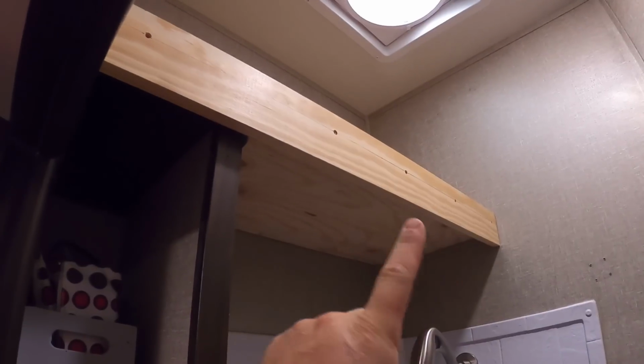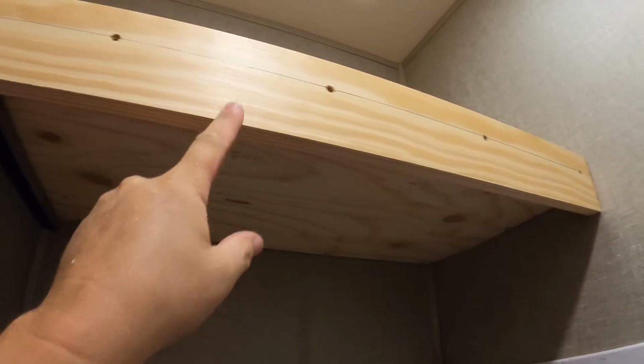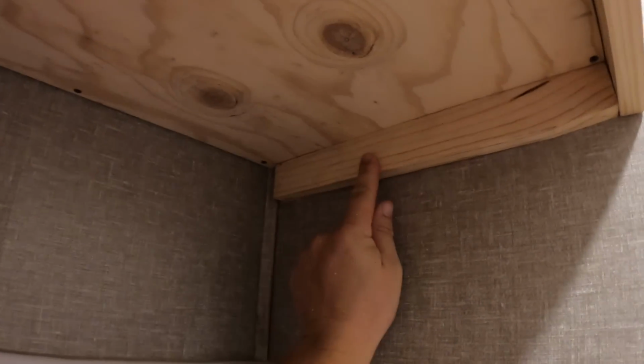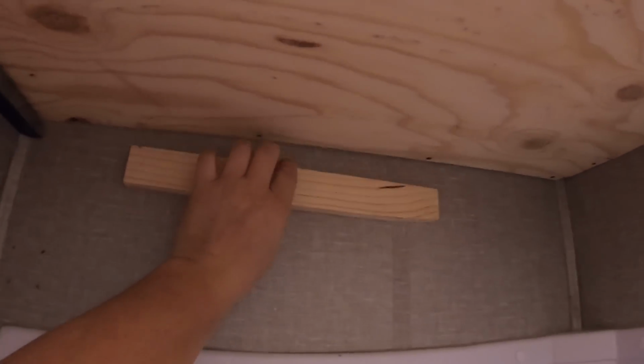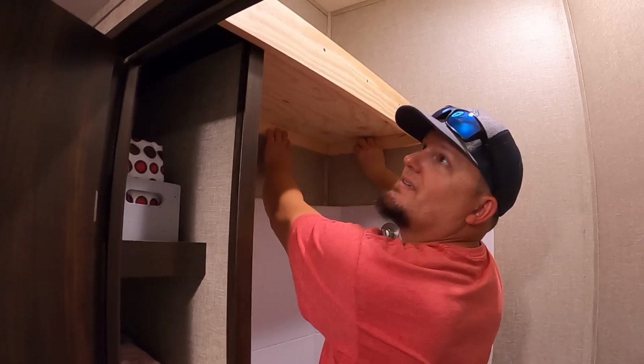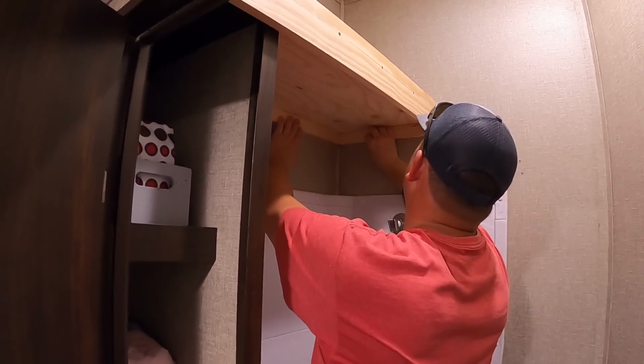So here is the rough draft of the shelf. We have the shelf up there, this lip right here, and I'm gonna put these little pieces right here. And I have one that's much bigger, but it goes right here. It's right there. I just can't hold both up and film. Does the project supervisor approve? I approve. Well, once it's painted.